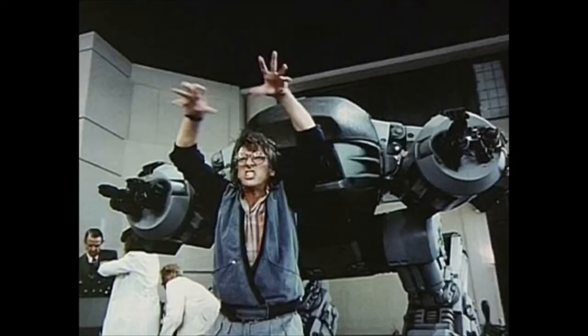Robocop was directed by Paul Verhoeven. Robocop 1. And I think 2 was done by Irvin Kershner. Oh, well, that was the Empire Strikes Back director. So Paul Verhoeven brought Robocop to life. He was the guy that basically put Robocop together as a director.